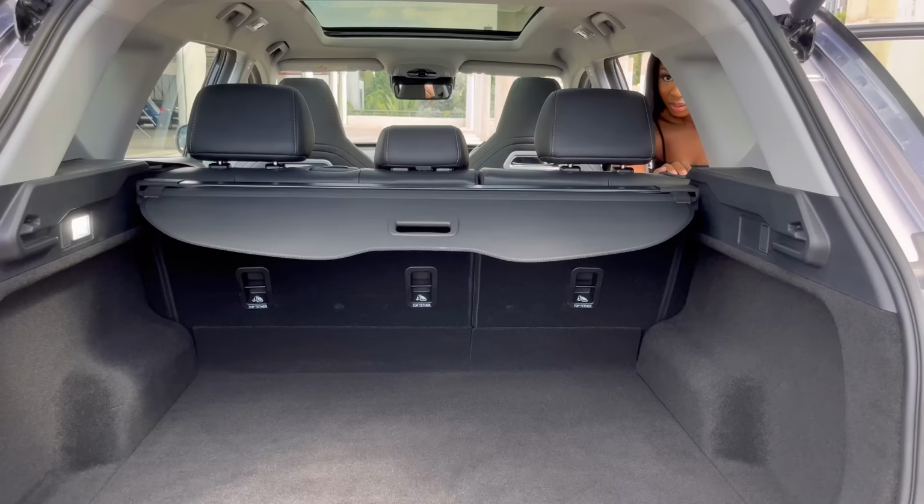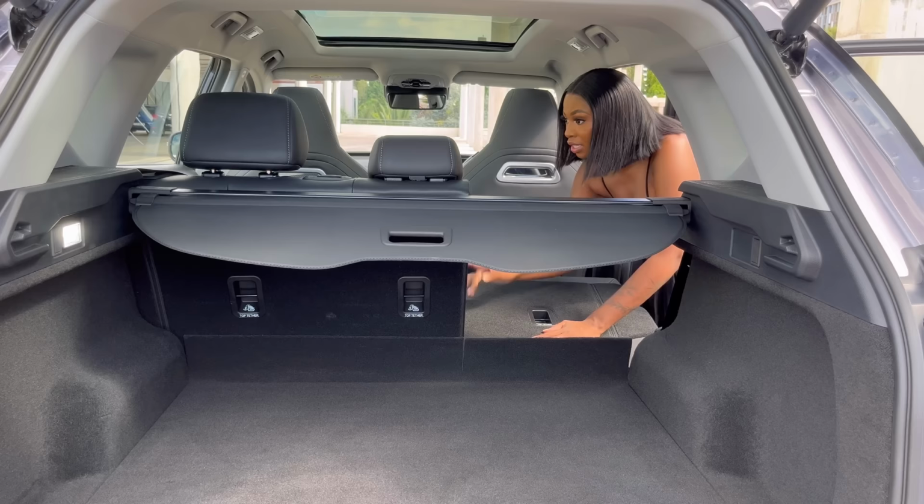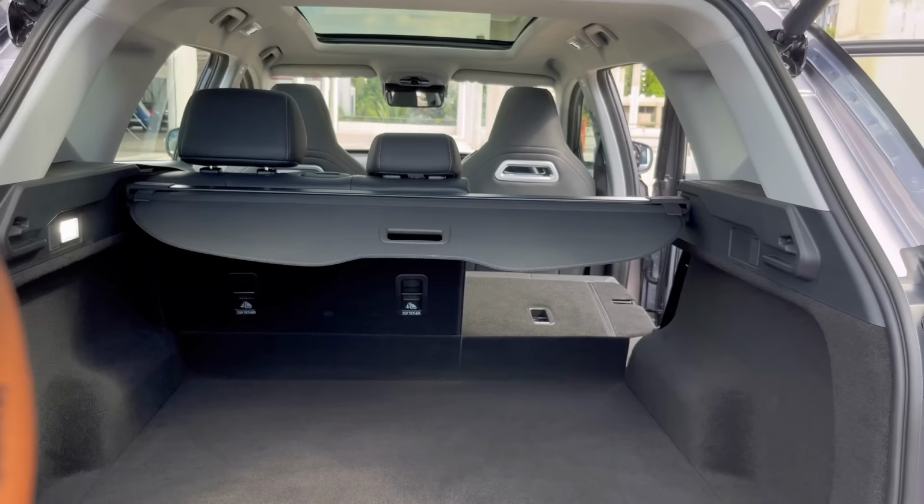So in terms of the car, I'm very impressed with the Chery. I'm absolutely impressed with the Chery. This is actually what they should be focusing on. I think this is actually very proper. This is actually a very, very good car. They just need to work on some teething things.